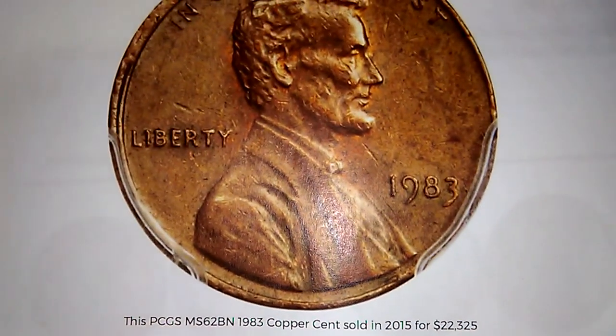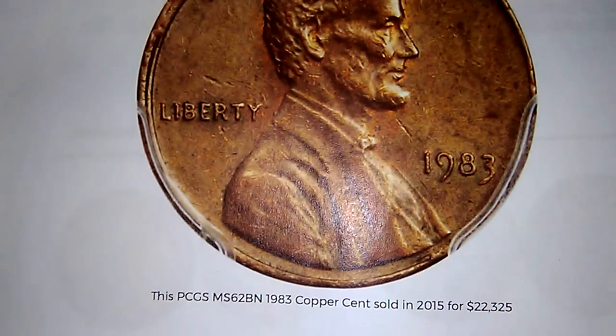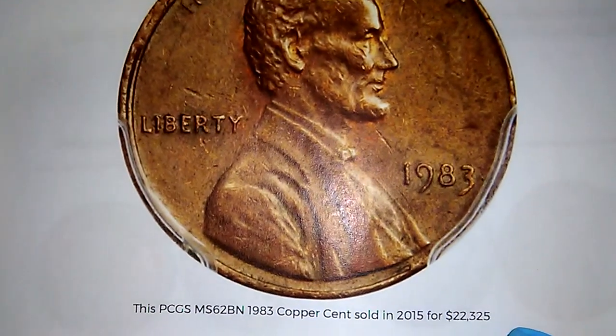You see right here? Here's a 1982. You see how close the 2 is to the rim? And you see how far the 3 is away from the rim that goes this way? Okay. See that? And you also see the date sizes are similar. It's a large date. They used a large date die on a 1983 penny and struck it on a copper planchet. 1983 copper pennies have been known to sell for over $20,000.